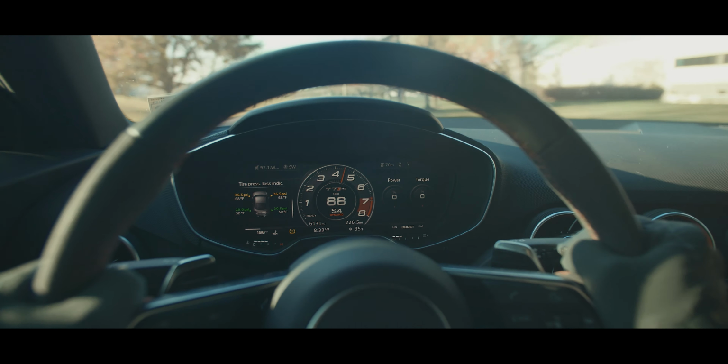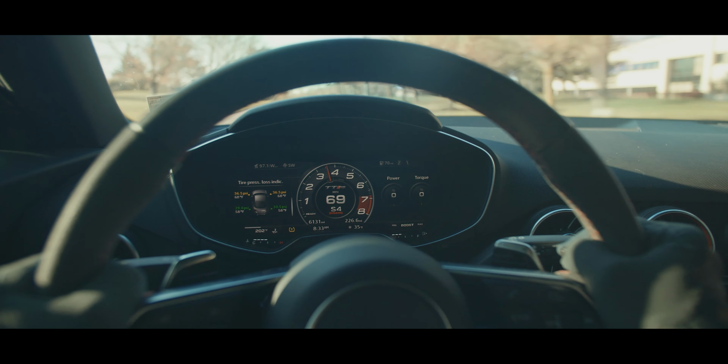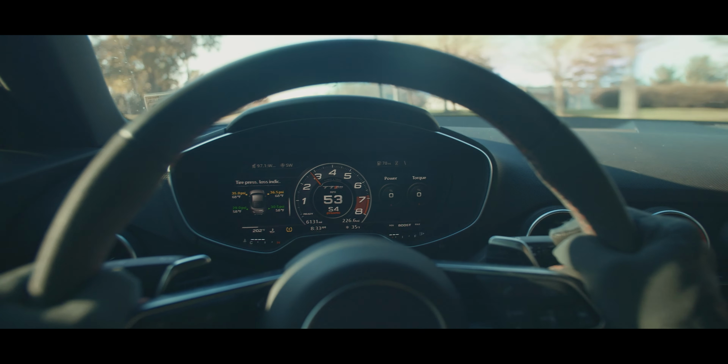God damn, it's definitely faster in the sport auto mode. I don't know if you can tell, but I was basically holding on for dear life back there.